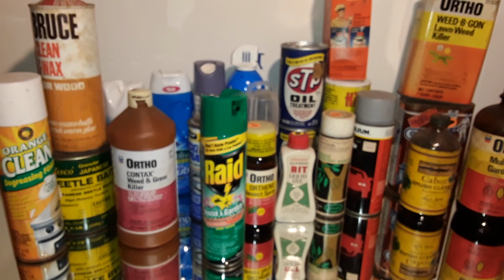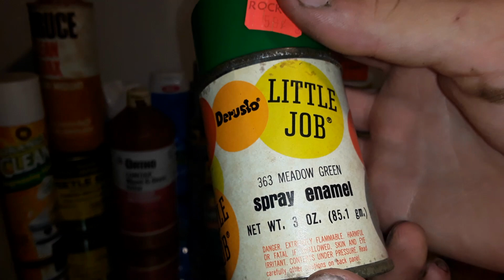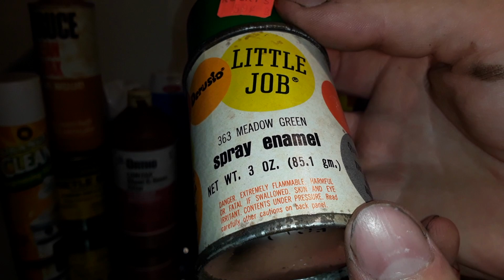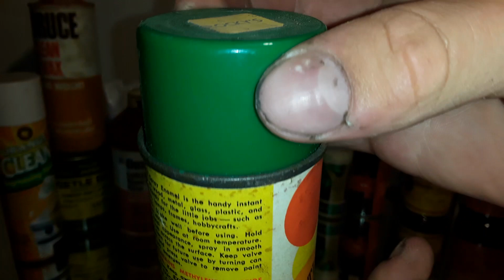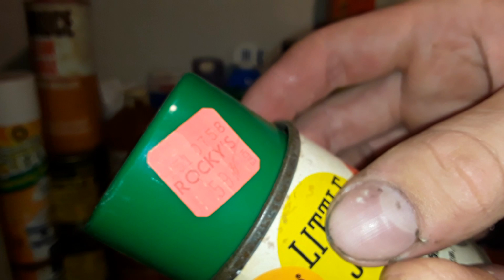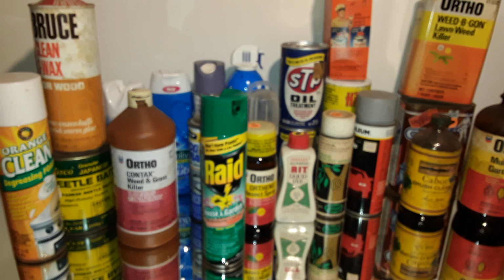Next, I have this tiny little can of paint from Rocky's Hardware, sold for only 59 cents. Little job. Wait, 91 cents? Okay, so that was a sale price, the 59 cents. Still pretty cheap. You know what? I wonder. You see the green paint? Is this green paint the same green paint from the paintbrush cleaner? It might be. It looks the same.